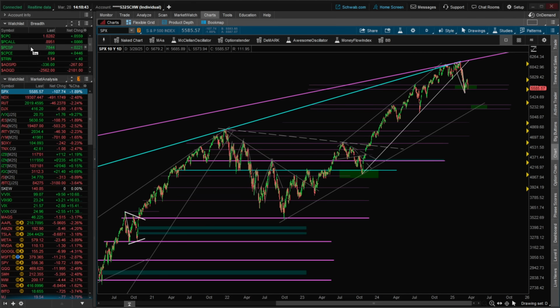All right, so let's jump into it. I'm going to point out the put to call ratios. They're just, they're screaming. Everybody's on the put side. People are buying puts. They're looking at this as being a bear flag.